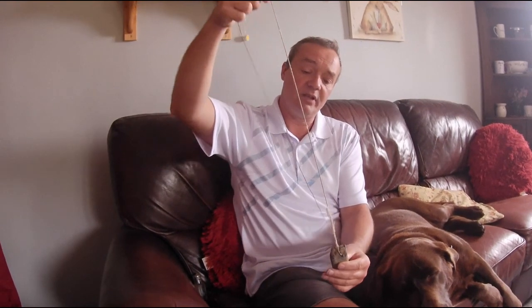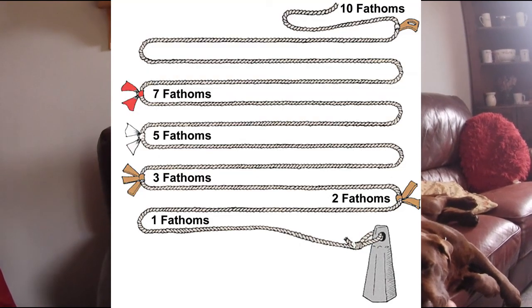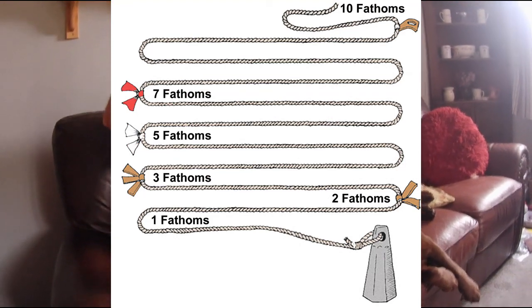Now these strings, every 6 feet they'd be marked off, and 6 feet is a fathom. So that brought about the phrase to fathom something out. You were fathoming out the bottom. How deep was the water underneath the boat? So 2 interesting little phrases came from just that one piece of lead and string.